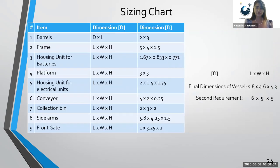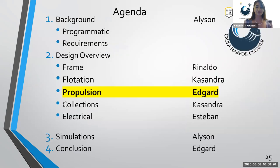I've discussed in the previous slide how weight and sizing affect one another. Here in this slide, I would just like to mention the overall dimension of the vessel. As can be seen, this dimension satisfies the second requirement in our requirements table, where the vessel should be no larger than 6 foot by 5 foot by 5 foot. Next slide. I will now pass it over to Edgar to talk about propulsion.